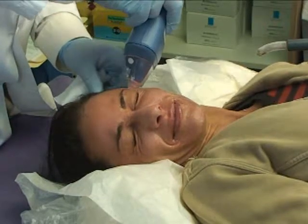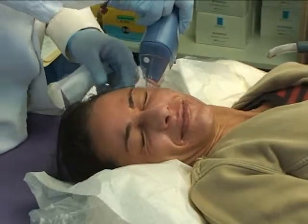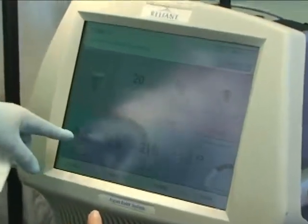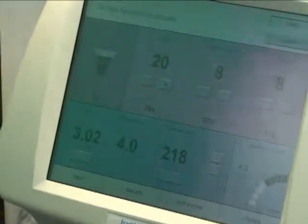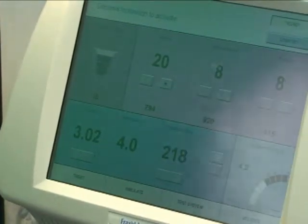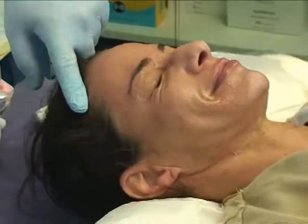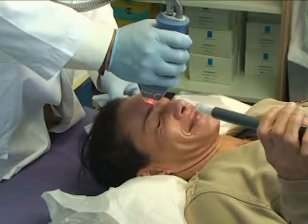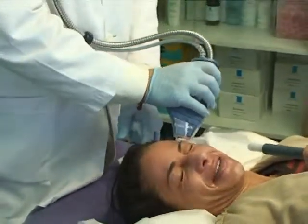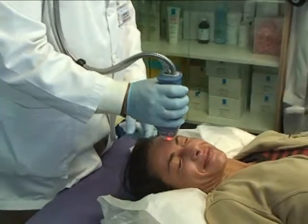But if you keep track of your kilojoule marker here, you can see that our estimated kilojoules was 4, and I'm at about 3. I still have one more pass along the forehead, a little bit on her eyelids, and I think we're going to end up exactly at what the computer generated as the energy that we needed to successfully treat her. The sensation is a sensation of heat, and maybe a little bit of prickling, kind of like a static electricity shock.